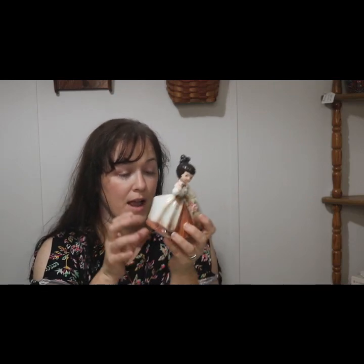I kind of rubbed at it a little bit just to see if I could get some of that paint off. So I'm not real sure. I'm not sure if that's going to come off. I know that's going to affect the value of her. And also, when I looked her up, I think she was 1962. There's different ones with different coloring.